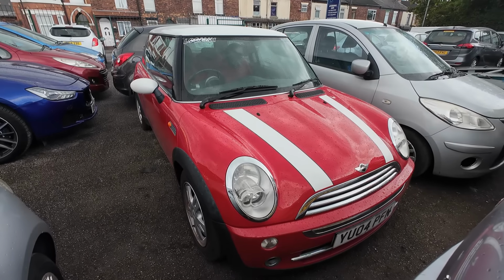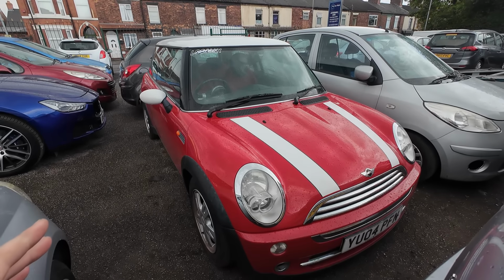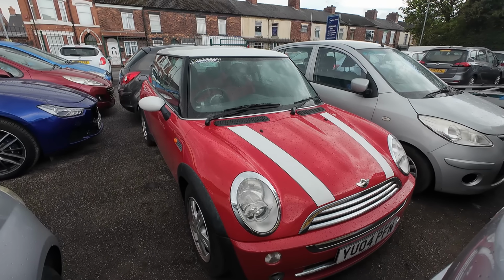For me, retailing it, it's a 20-year-old Mini. They are what they are. Price it sensibly, it will sell. Put a clutch in it, someone will want to buy that, and at the end of the day, it's 20 years old, so you're going to expect a few miles on something like this. But at the end of the day, if you price things properly, people will buy them.